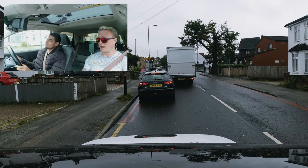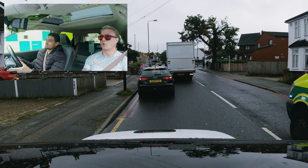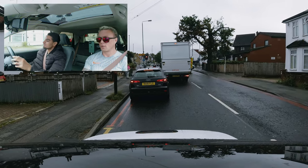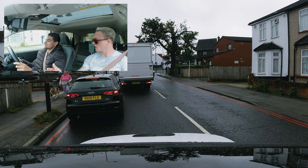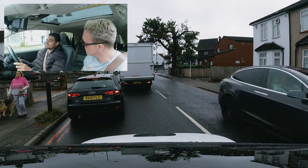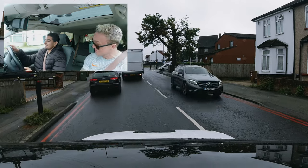Very good. So you're allowing space for the emergency service? Yeah. Perfect. Really, really well done there. Plenty of room for the emergency services. As soon as they had passed, you checked your mirror, signalled to try and get your position as early as possible. That shows me that you're paying attention to the banner at the top of the sat nav. Something that we're working on together. So good job. Well done.